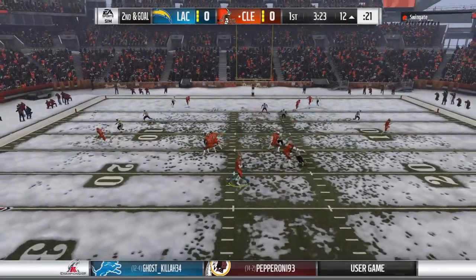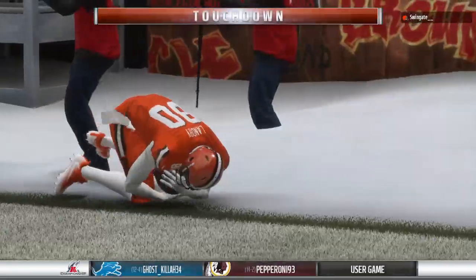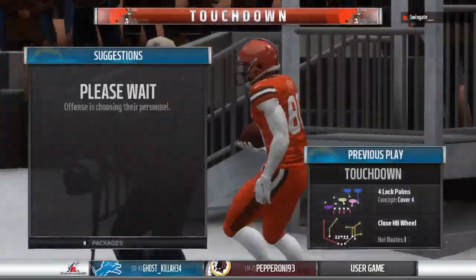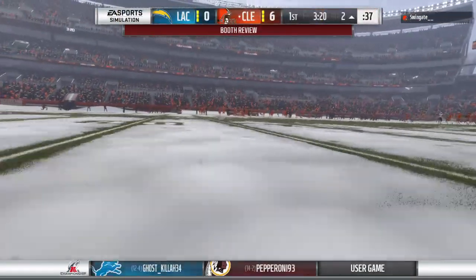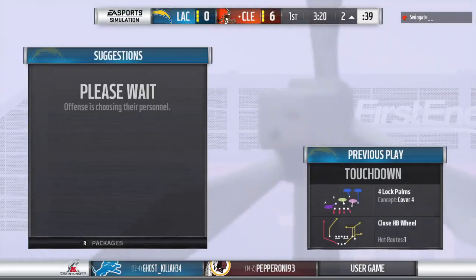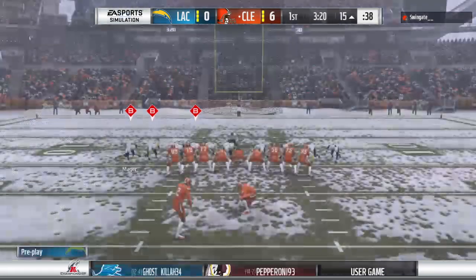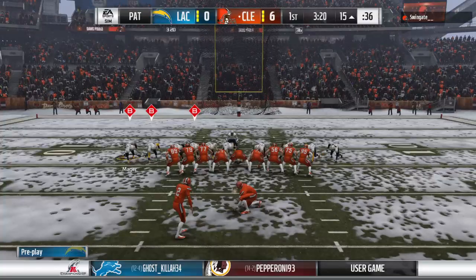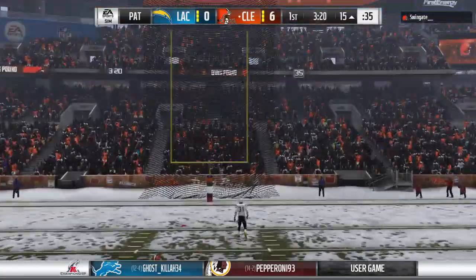They'll try to throw here. Mayfield. And that's going to be caught for a Browns touchdown. Jarvis Landry, a 12-yard touchdown grab. And the Browns take it right down the field and score on the opening drive. It took them an extra look, but they found out it is a touchdown indeed.